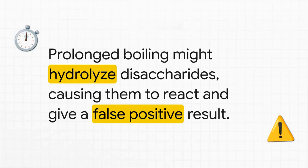And here is the single most important rule of the entire race. You heat the solution for a maximum of 2 minutes. Not 3, not 5, 2 minutes. That's the cutoff. So why be so strict about it? Well, if you heat it for too long, you're basically giving our hurdlers, the disaccharides, enough time and energy to break down and react. They'll eventually cross the finish line, sure, but that gives you a false positive. It makes it seem like you had a sprinter all along. That 2-minute window is what ensures only the true sprinters have enough time to win the race.